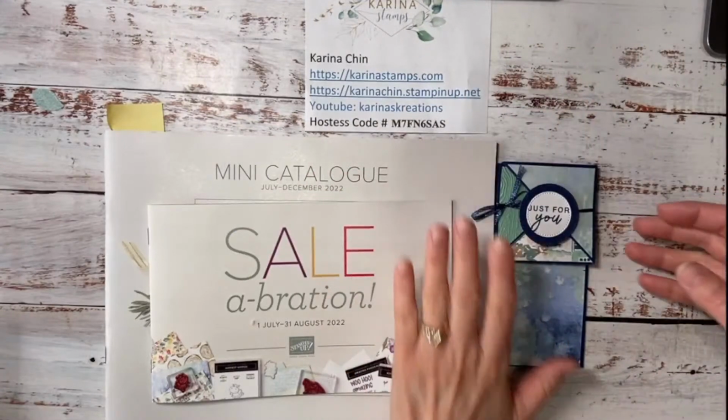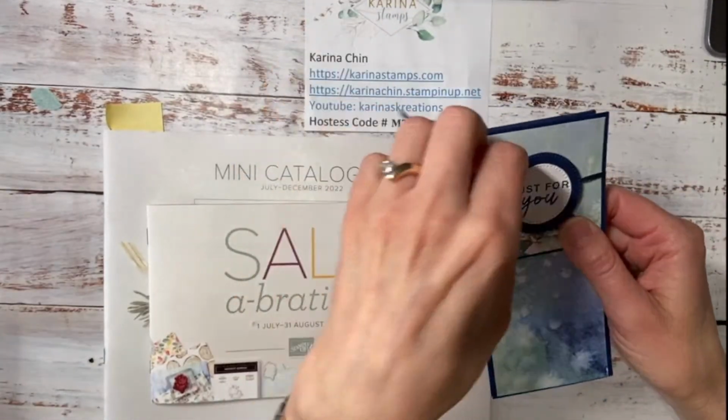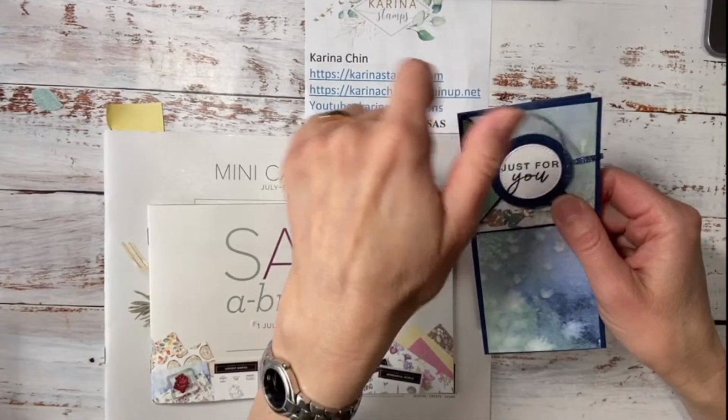So let's just go down to my desktop here. This is the card I'm going to show you how to make today. What do you think of this? Is this fun? It's an easy, fancy fold card.